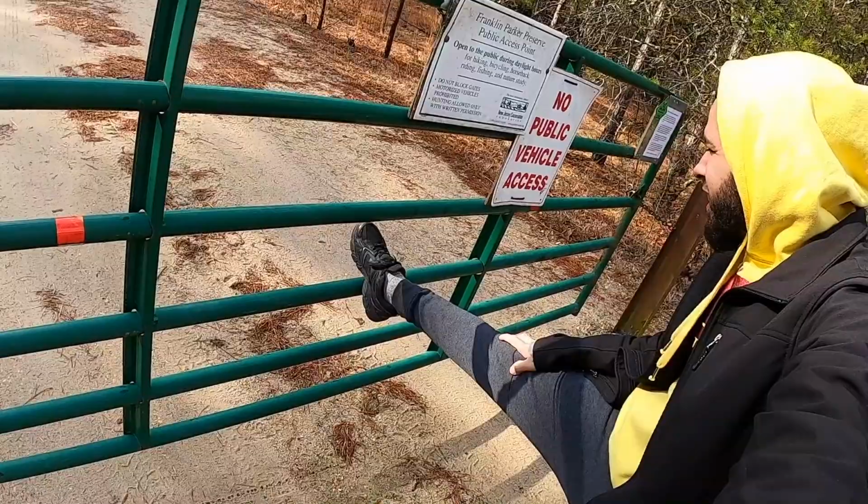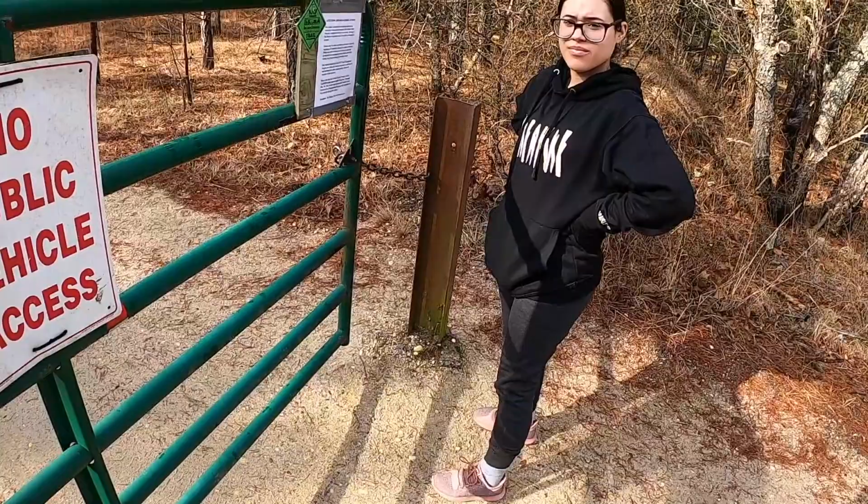Today we're here in Franklin's Parker Preserve. We're about to go do a little jogging today. Gotta exercise first, get these legs stretched out, because these joints are feeling a little tight from the last jog and the last hike I just got into. But let's get our legs shaped up, ready for this hike. So start stretching and get into shape.